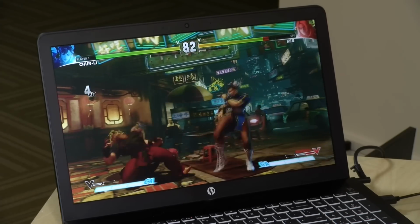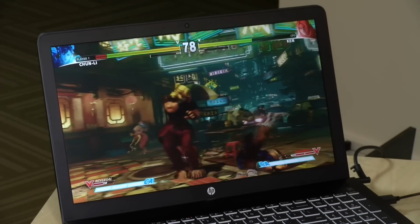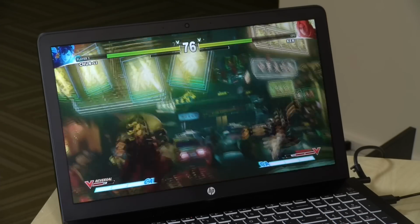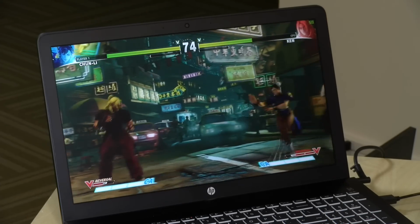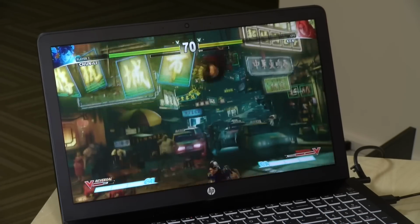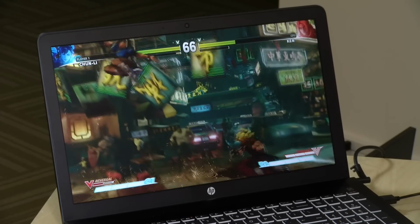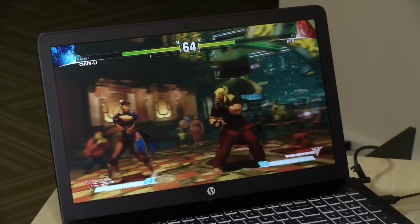Let's take a look at a few other games. So here is Street Fighter V. We're getting about 60 frames per second on this one. Right now it's at 60. Sometimes it's going down to 58 or so, but very playable, as you can see, and we have it currently set to the medium settings on this game. But again, another decent popular title that you can play at full speed here at 1080p with a laptop that you might be able to get for under $700.